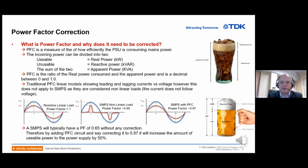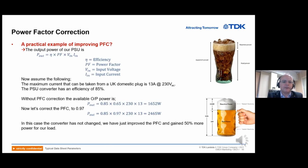A typical power supply without correction will have a power factor of 0.65, and we need to get that closer to 1. If I take a quick example, the output power for a power supply is the efficiency times the power factor times the voltage in and the current in. So it's very simple. If we take a standard 13 amp current with a 230 volt supply, and we say that our power supply is 85% efficient, then using that calculation, we can calculate about 1.6 kilowatts that we can deliver from the power supply.